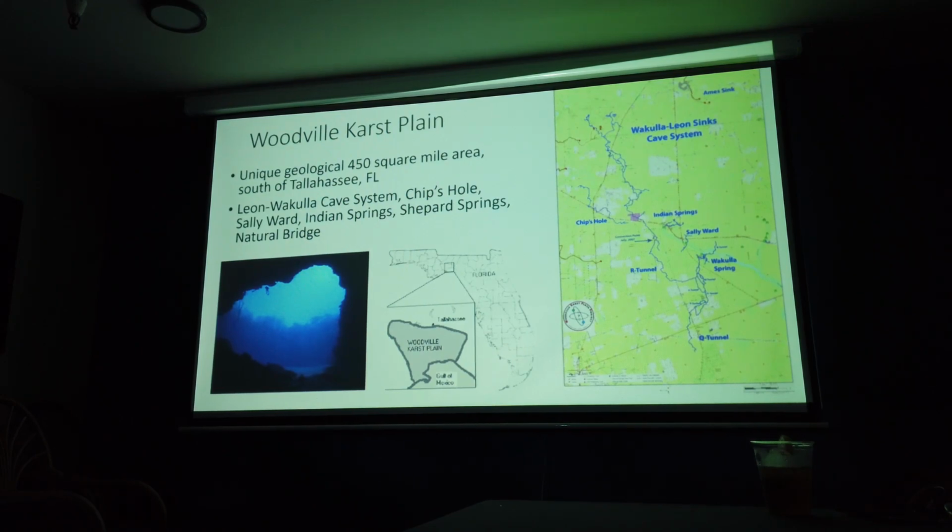That's the whole Leon Sink system that was connected into Wakulla. Then you also have Chips Hole, a very interesting cave. It's just a howling siphon. It's rare in that it's a siphon, not a spring. So it makes for really interesting logistics in planning the dives, because the current pulls you in, and then when you turn around, you're facing some pretty strong flow on the way out.